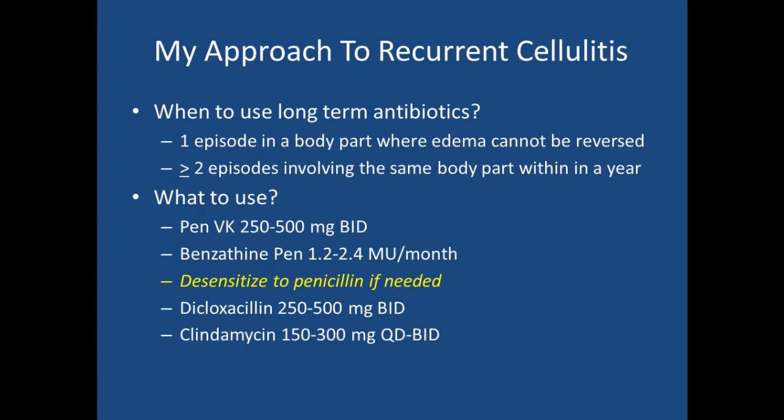So my approach to recurrent cellulitis: 1 episode in a body part where you can't reverse the edema. A perfect example is that swollen arm post-mastectomy and lymph node dissection. Swollen leg after pelvic XRT, whatever the problem is, or more than 2 episodes, same body part within a year: low-dose antibiotics, right? PEN-VK, no C. diff from this, well tolerated. If you want to use benzathine, you can.